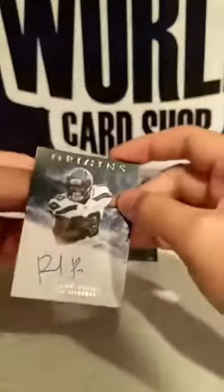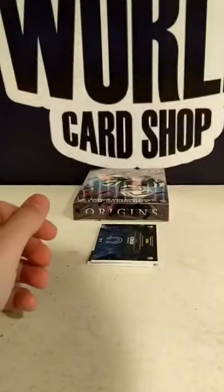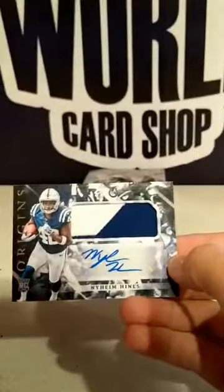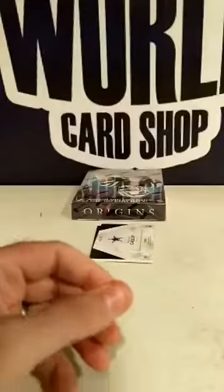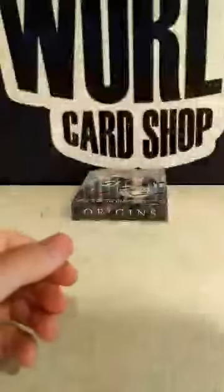Aaron C. on the Seahawks. There you go, A.A. Ron. Colts, RPA, Nyheim Hines, two-color patch, auto. Yes, you have the Panthers, Mickey. That is correct. Michael Gallup for the Cowboys. One color patch for Daniel O. And Clowney for the Texans base.